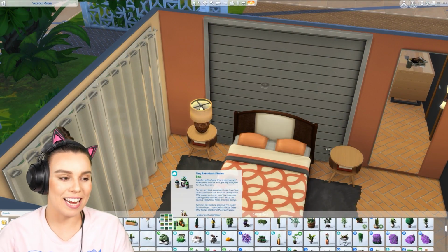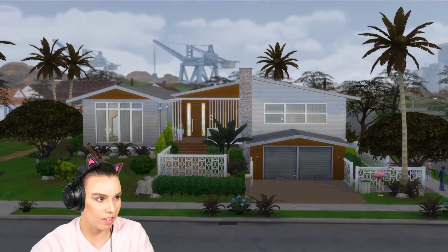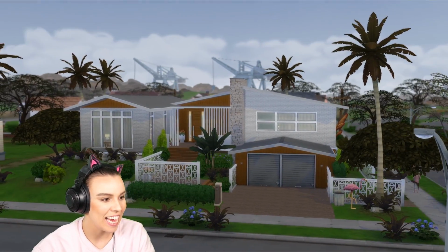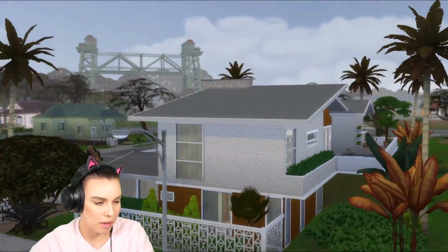Anyway, let's jump in and have a look at the build. Okay, so this is the finished house, and it's a little cloudy today. Not the best day to be showing it off, but you guys can see the exterior here. I absolutely love it, so I hope you guys enjoy it as well, or maybe it's just a thing for me that I'm liking.